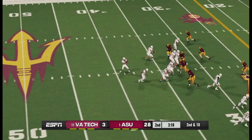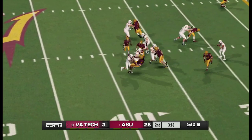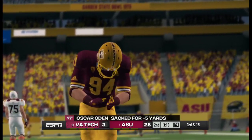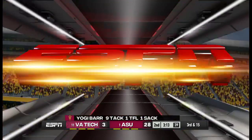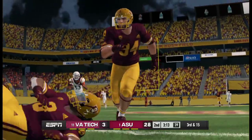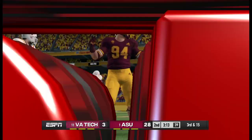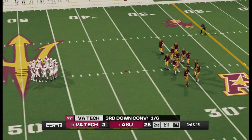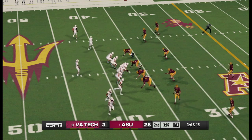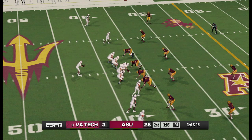Trips to the bottom, nobody at the top. Oden's going to try to scramble. He trucks the lineman before Yogi Barr comes in to clean it up. He gets credit for the sack. His 9th tackle, 1st sack of the game. It's 3rd and 15. One of 6 on 3rd down for Virginia Tech.